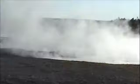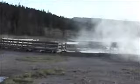Okay. Highly creative name. My hand not get in that water. Yeah, you don't want to get in that water. Why not? Because it's hot. Hot.